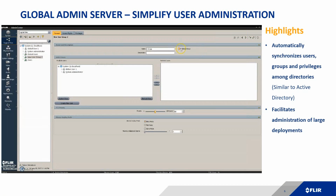So what does that mean? It means all usernames and passwords will be the same across all common systems. So again, this is another step to making sure that we make it easier for the administrators to get the job done quickly and efficiently.